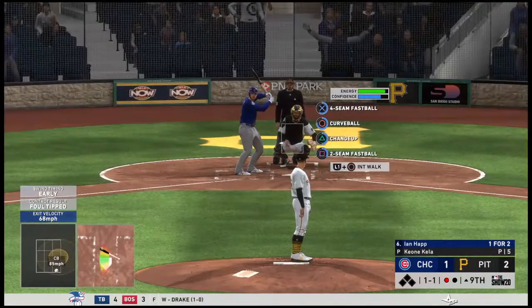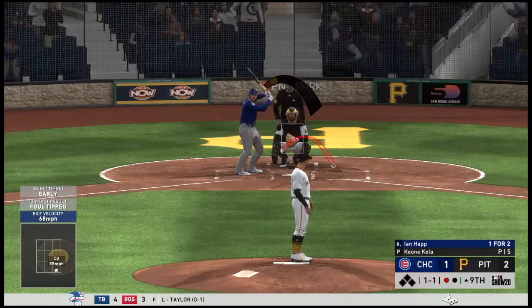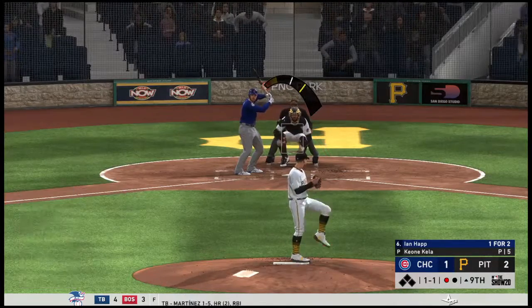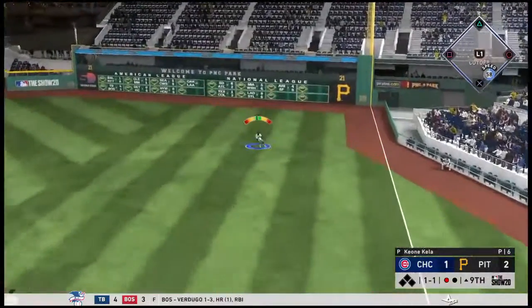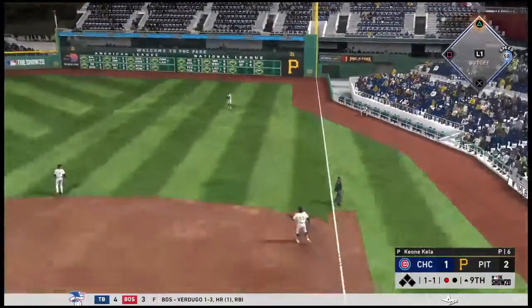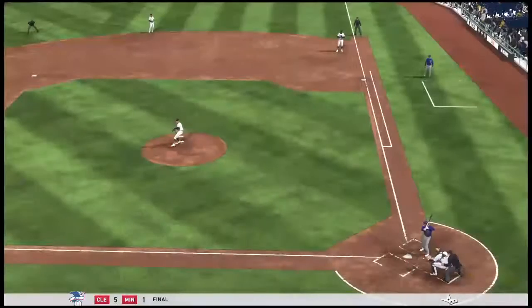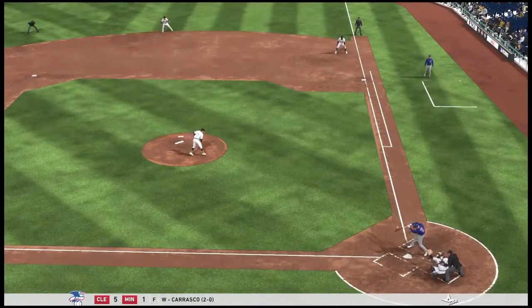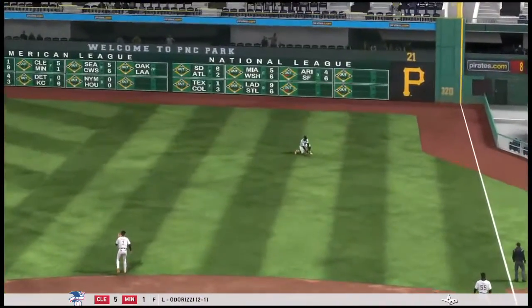One-run game here in the top of the ninth. Hit sharply toward the right side. And that'll find its way into right field for a one-out single. I got to be honest, I'm shocked he went back to this pitch again. First one, he was on it and fouled it off. Second one, he did not miss.